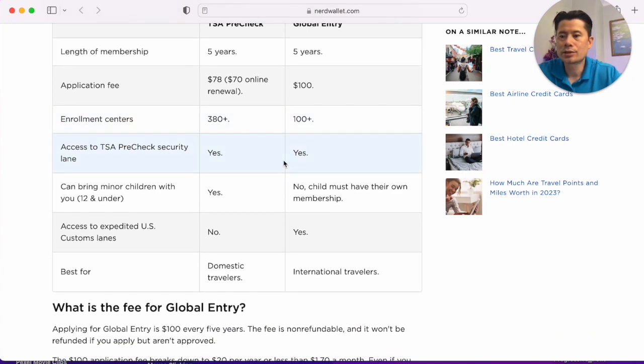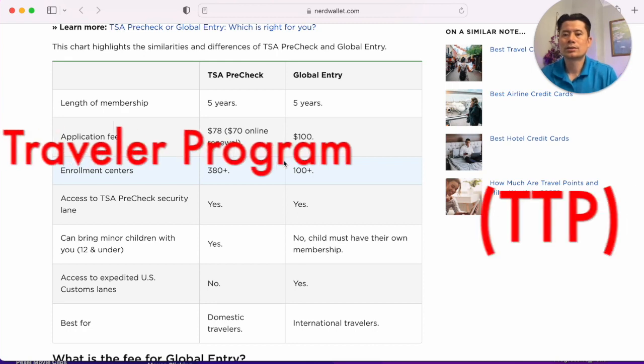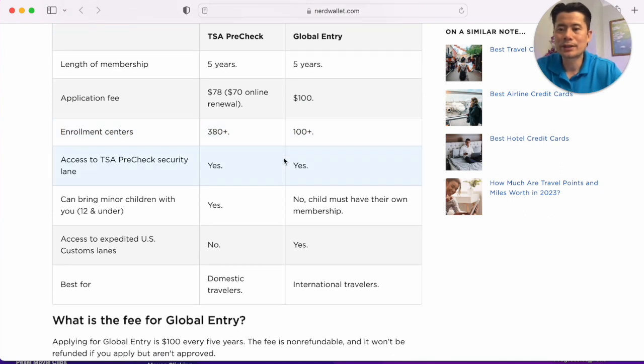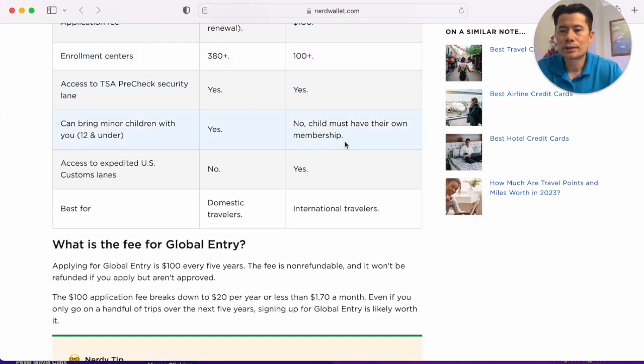So PreCheck, yes. The caveat of having Global Entry is you don't have to pay for TSA. It actually comes along with it. You kind of save money there, because when you apply for Global Entry on the Homeland Security site as a Trusted Traveler Program member, you get TSA along with Global Entry. You don't have to pay a separate fee. And like I said, we'll talk about credit cards that offer reimbursements for Global Entry. And then minors, no, children must have their own. Like I mentioned, you have to have it. It's not like TSA, where they can kind of coattail ride you.